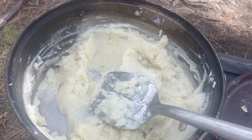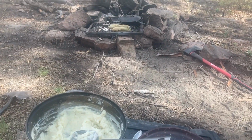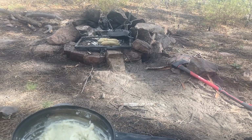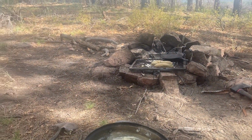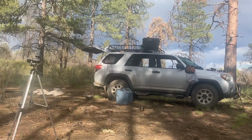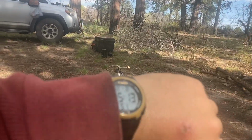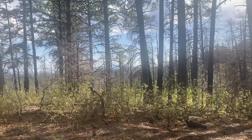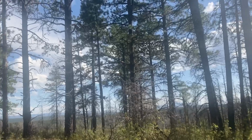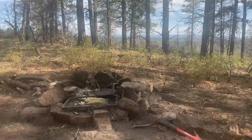So camp made mash, camp made corn, and store bought chicken. So pretty good deal. Dogs are chilling. It's cooling down. It's 5:13, hanging out here, listening to some Howard Stern, got some service, looking forward to dinner.